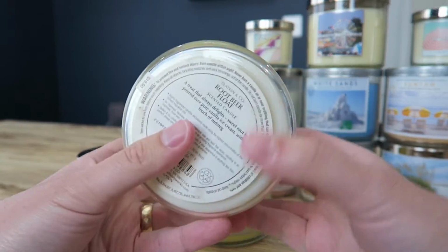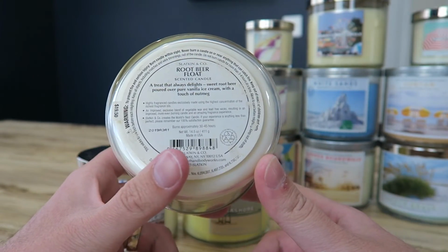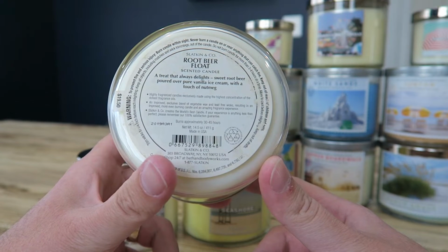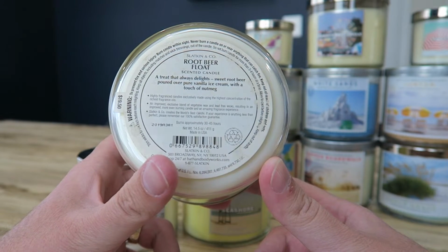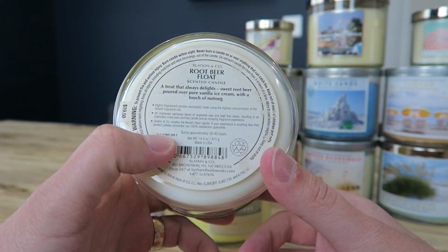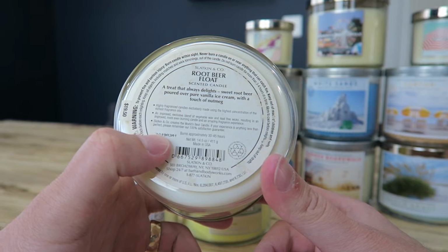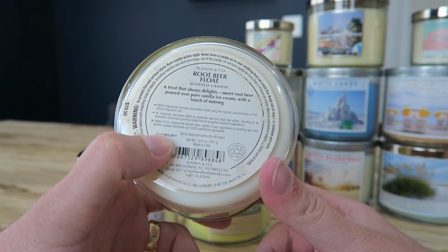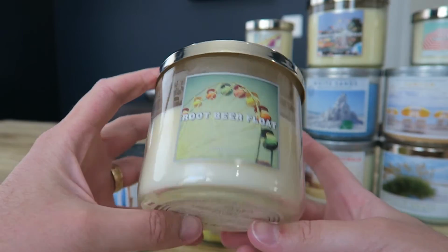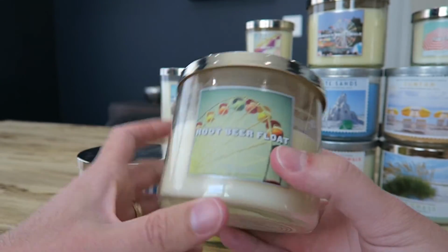So Root Beer Float, the notes on this one, again, this failed out in the original test of Summer Boardwalk. A treat that always delights, sweet root beer poured over pure vanilla ice cream with a touch of nutmeg. And this one, again, was poured the 19th day of 2012. Oh, that's so funny. That's actually the birthday of our dog Beatrice Dijon. So this candle is literally as old as she is to the day. So yeah, this was early 2012 for the test.